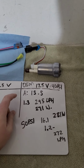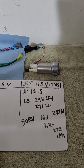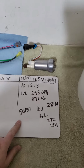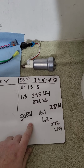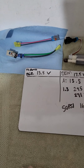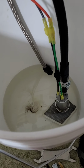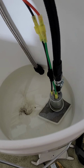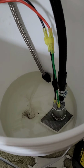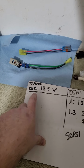So I have the 40 psi data, 15.5 amps, 1.3 gallons per minute, 295 liters per hour, and 271 watts. And then the 50 psi data, which was 16.1 amps, 272 liters per hour, 281 watts. This is the common pump I recommend for stock block upgrade. It's the kit I sell the most of, the 400 liter per hour Ti Auto F90000262 pump.